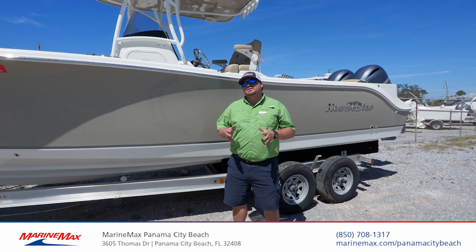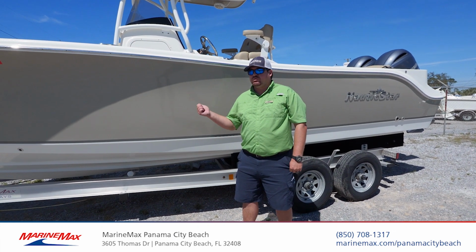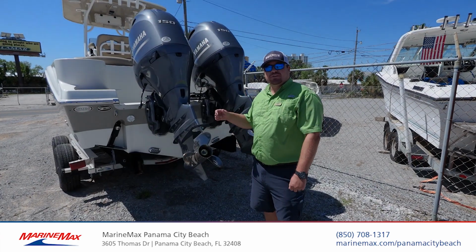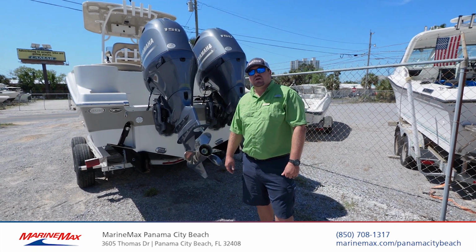Great opportunity to save quite a bit of money from a brand new 2020. You don't see many 2019s used, so great opportunity. All right, so if you'd like to check out this 2019 NauticStar 2602 Legacy, please give me a call.